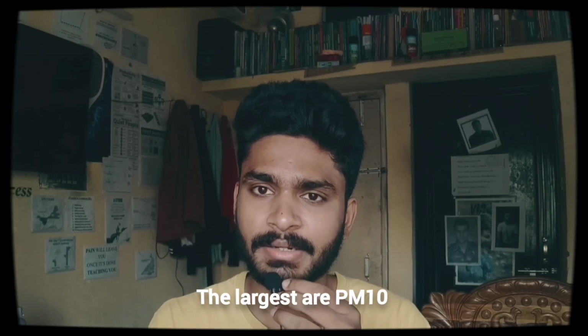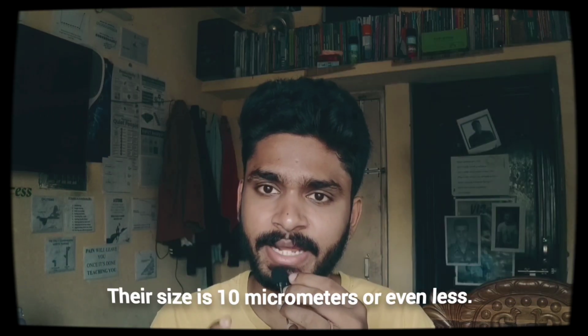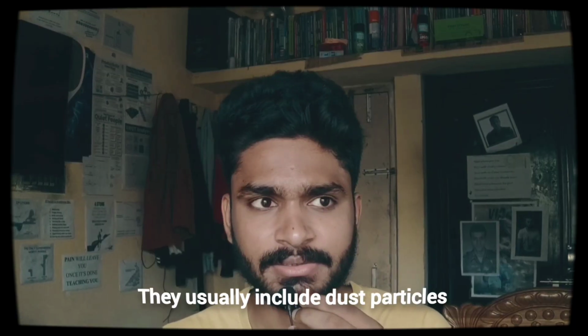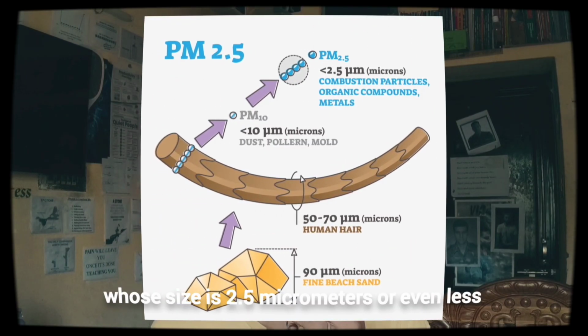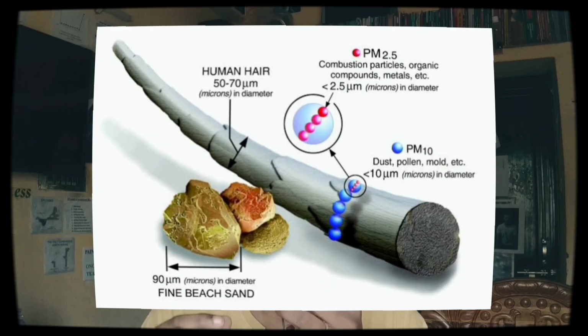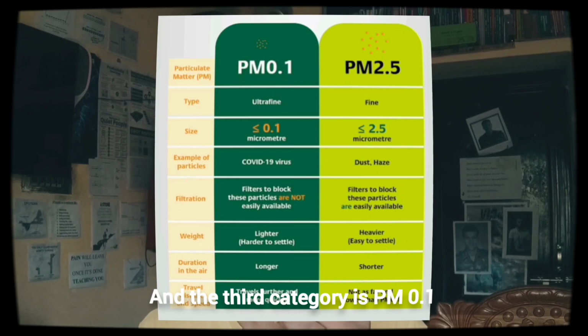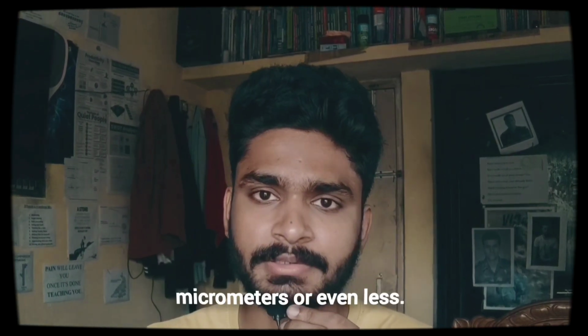The largest are PM10 particles. Their size is 10 micrometers or even less. They usually include dust particles or pollen of flowers, etc. And the second category is PM 2.5 for pollutants whose size is 2.5 micrometers or even less. They are so small that if you compare them with human hair, their diameter is almost 1/30th of the hair.